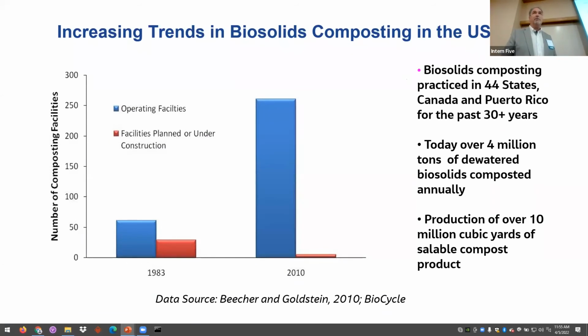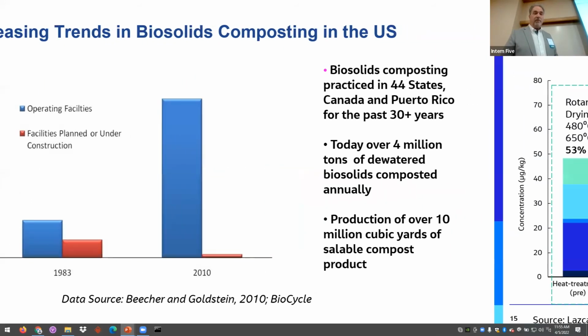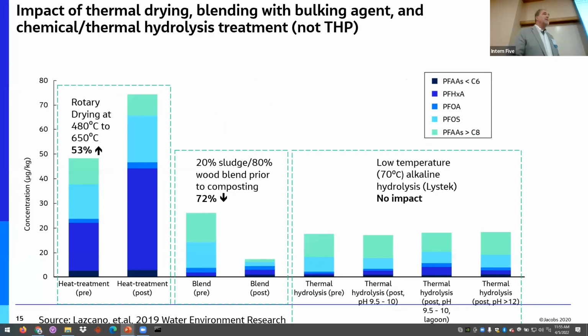because I'm a composter and want to know what's going on. I mean, this is pretty prolific. We've been composting biosolids for several decades, composting wastewater sludges. You're seeing a huge growth in the number of facilities. There's over 4 million tons of dewatered biosolids that's composted annually, making over 10 million cubic yards of product. So it's kind of important to understand, is this a problem or concern that we ought to be looking at, or what can we do about it, right?